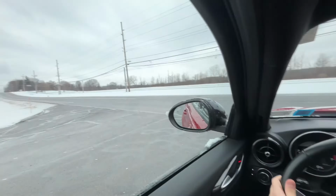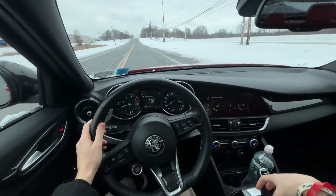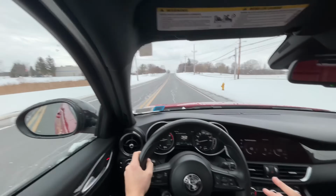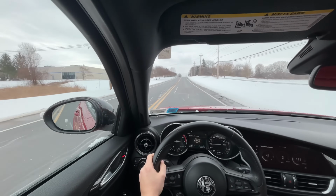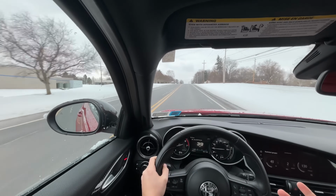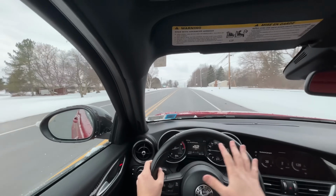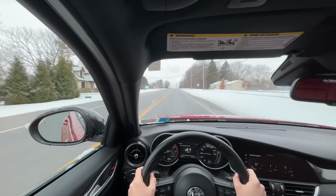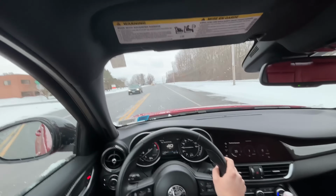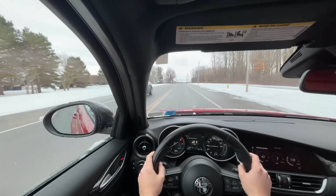So let's pull out of here, and again, we're still in the normal mode for the drivetrain and everything. And instantly, guys, I feel that this is even more lethargic and laid back in terms of responsiveness than off mode was, like how the normal stock Giulia is. Wow, I'm actually surprised how much of a difference this is making. It definitely feels, I mean, normal mode is normally still pretty punchy.